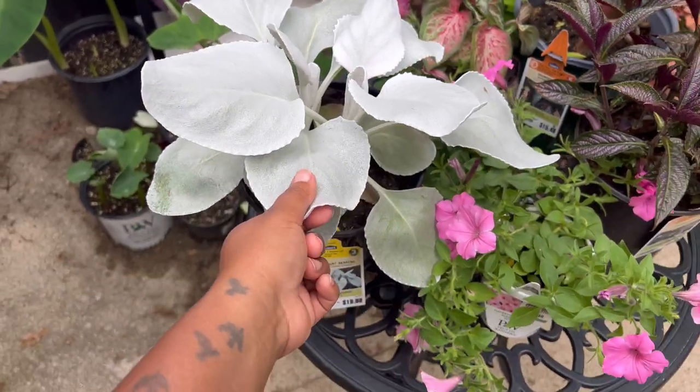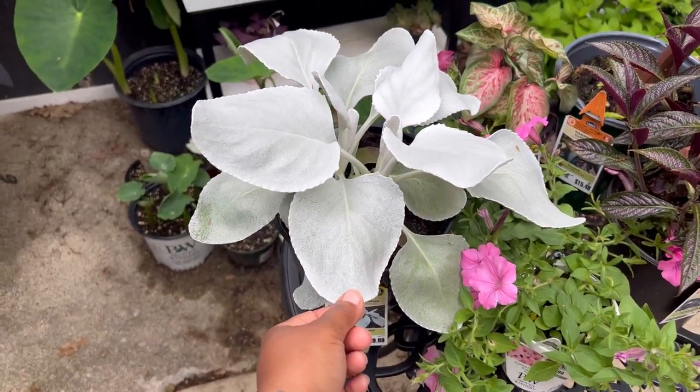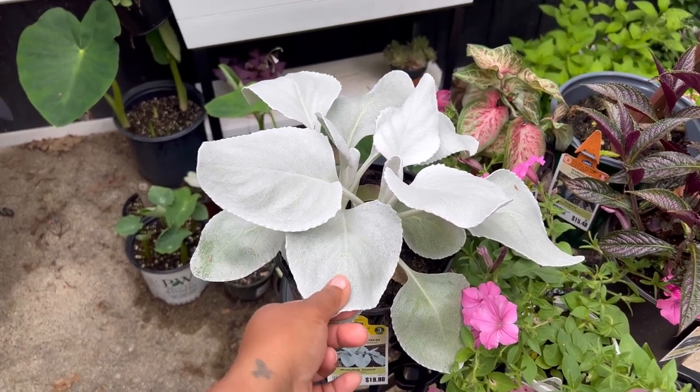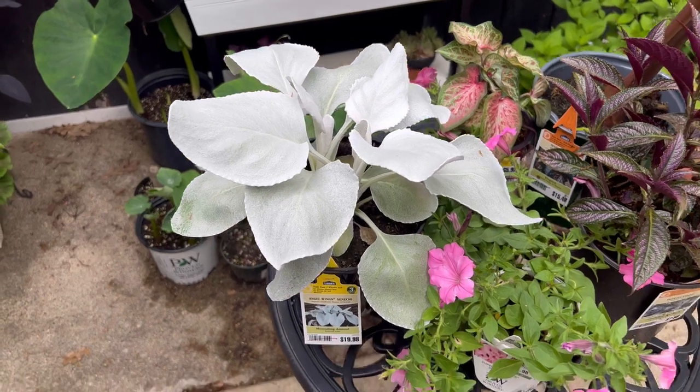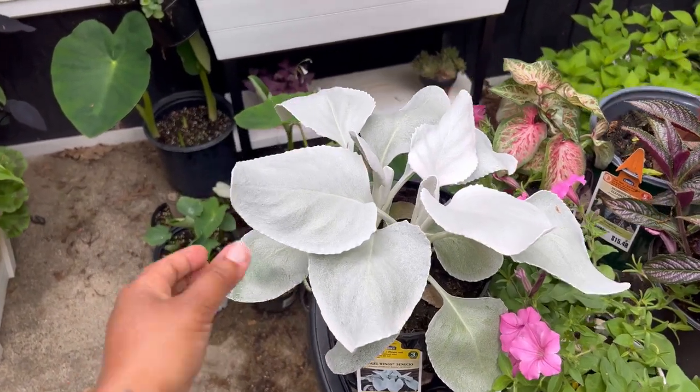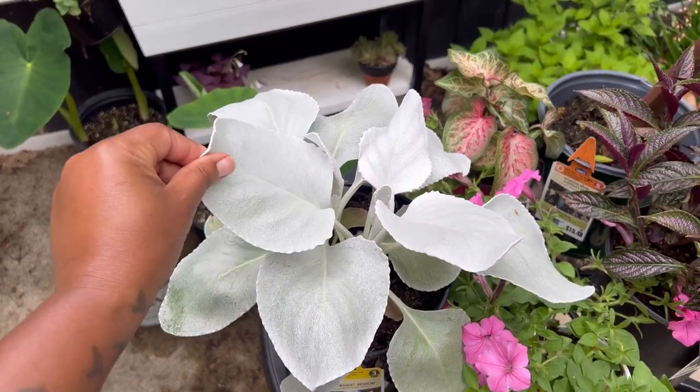I actually had this last year and I ordered it from Spring Hill Nursery, but the plant did not survive. It did not do well. And yeah, so I've been kind of missing it ever since.